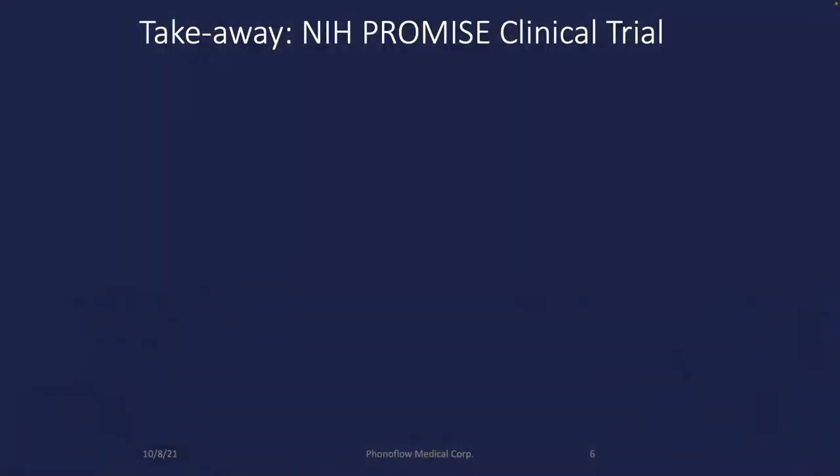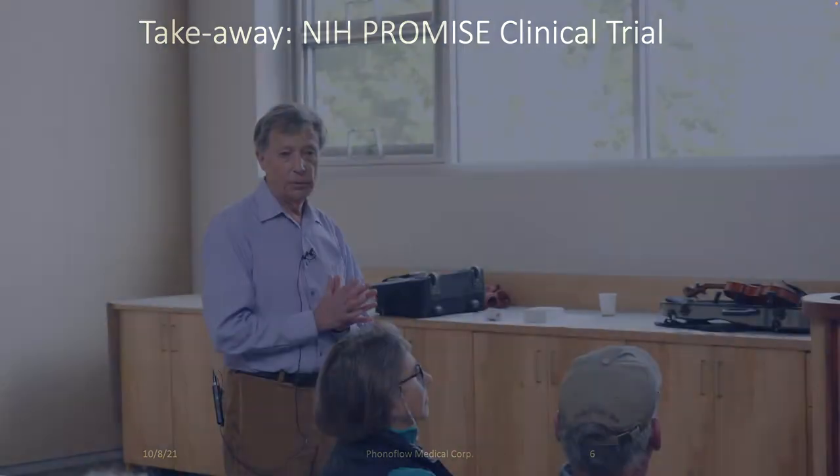To my text here. So the takeaway, I'll just state it. The takeaway from the PROMISE trial was that if you present with symptoms, you get good health care. And the reason that happens is that it costs so much to go beyond and screen for heart disease. There's no way to screen for coronary artery disease at a reasonable cost.